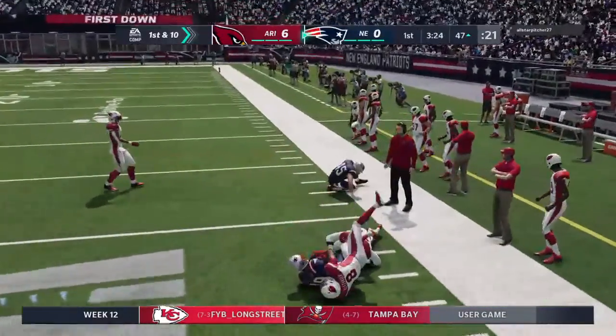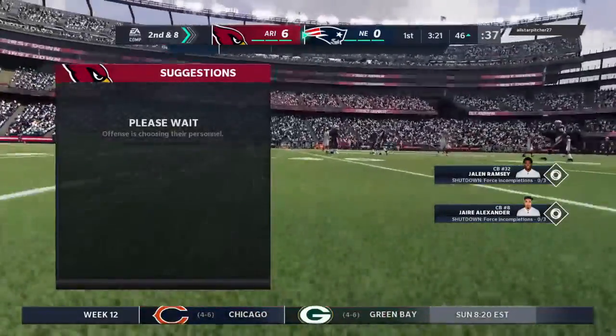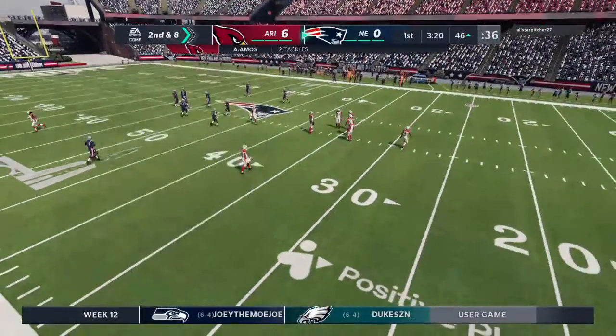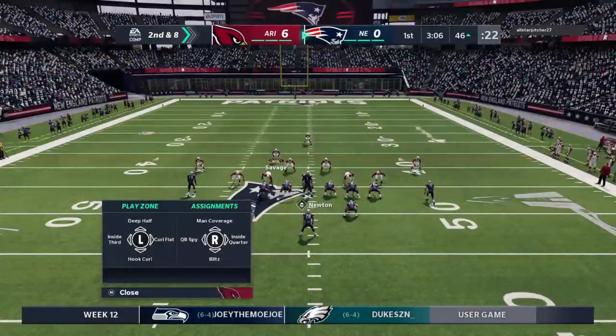The throw right sideline here is complete. That catch good for only a couple. Number 19. A gain of 2. Brings up 2nd and 8 at the Cardinals. So 2nd and 8 here after the pass play for 2 yards on 1st down.